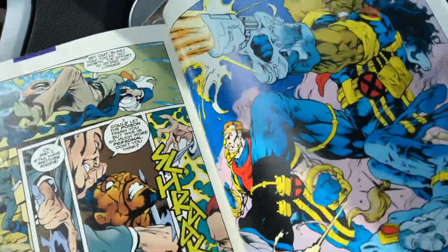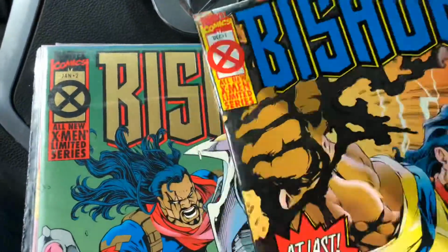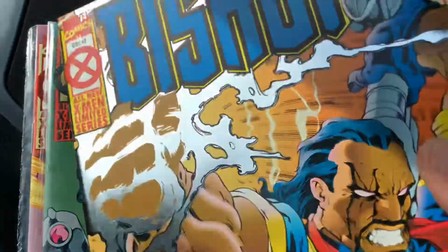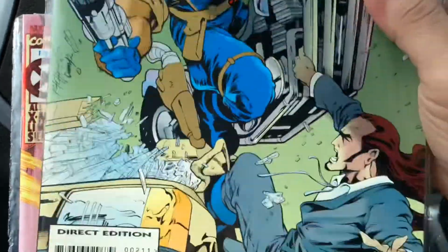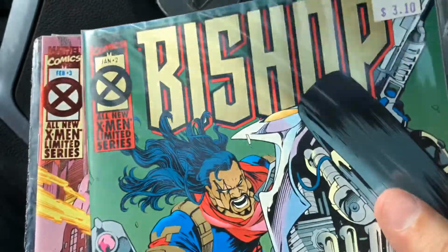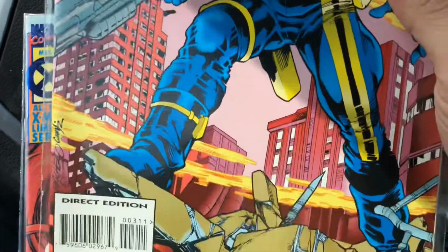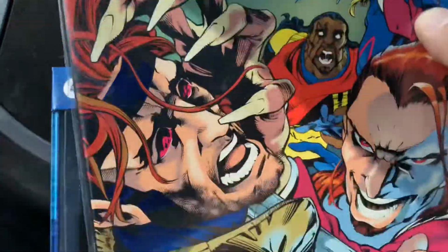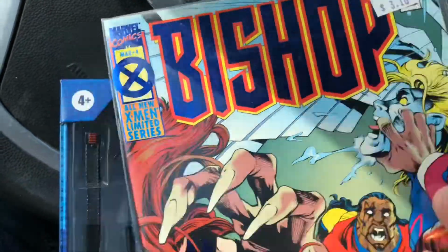Oh, yeah. This is going to be a good book. This is going to be fun to read. I'm excited about these. I'm excited about reading Sabretooth. I'm excited about reading Bishop. Let's check out these covers. These all have these shiny covers, too. Look at that. We got Bishop number 2. Shiny gold at the top. We got shiny red on this one. Issue 3. Ooh, we got Archangel in this one, looks like. Gambit. Shiny blue. All right.